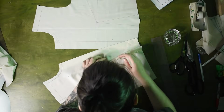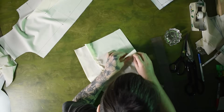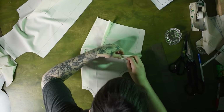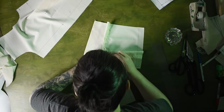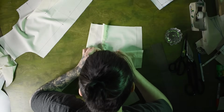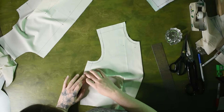Anyhow, I've marked my darts, and again, all relevant information onto the muslin, so I'll go ahead and pin those darts into place. Again, I'm still pinning all the way to the apex on this version. The next version, I'll be good, back my dart legs off and actually sew them in place, but for now I'm still pinning.